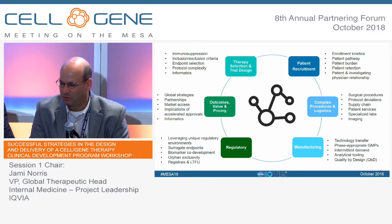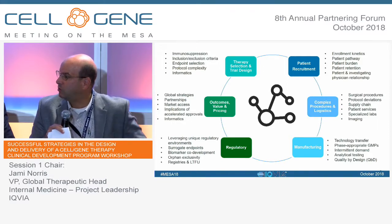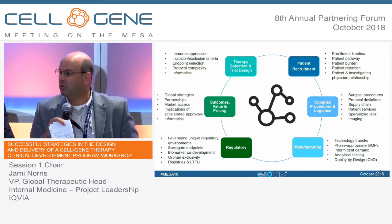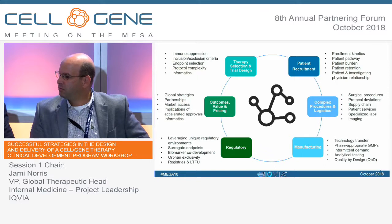But that's a little bit further downstream, I think, than how the products are designed, and it was talked about before as well about inclusion-exclusion criteria and what can be done to make this more available for patients when possible. Would obviously also help recruitment.